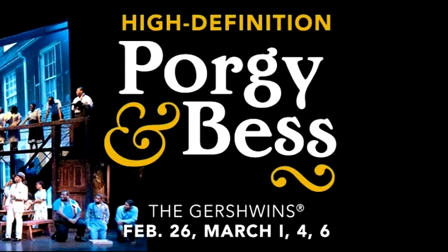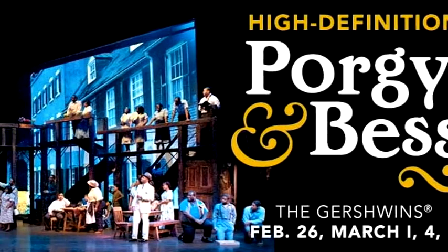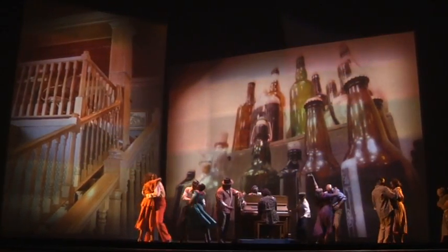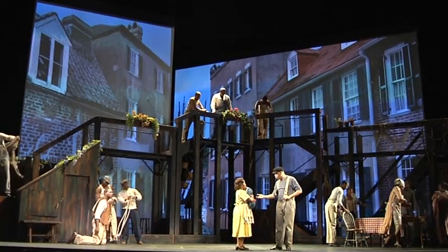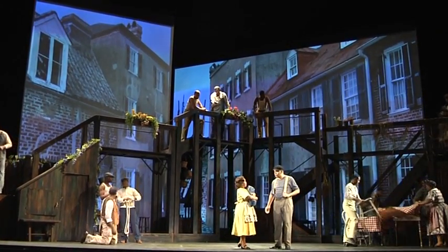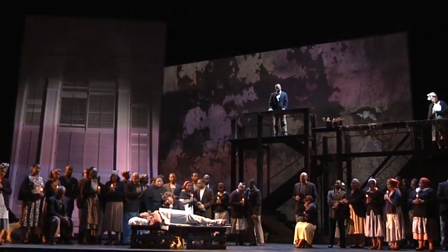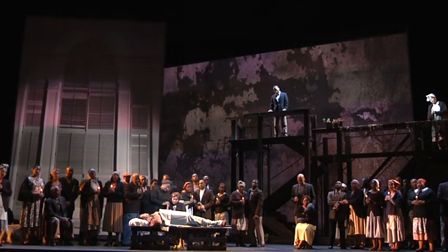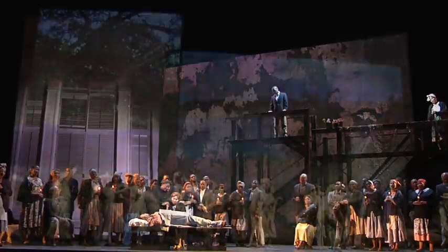The current Atlanta Opera production of George Gershwin's Porgy and Bess features groundbreaking visual technology for the sets of this great American opera. Dramatic high-definition video and still images are projected on two massive screens that span virtually the entire stage.